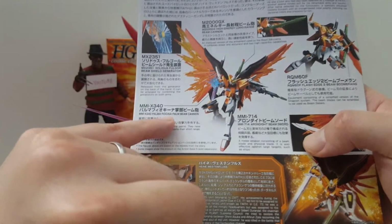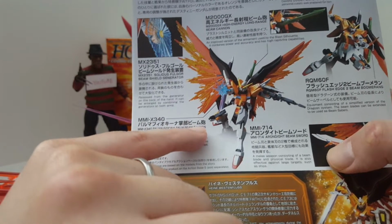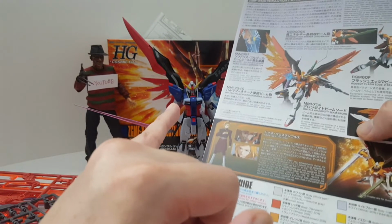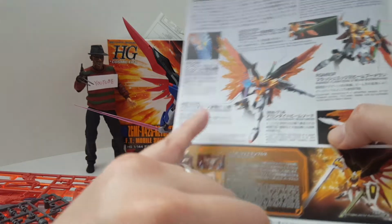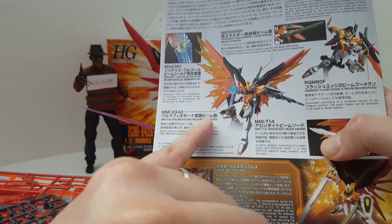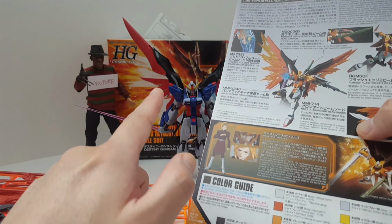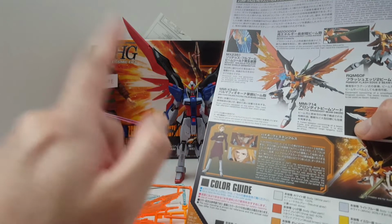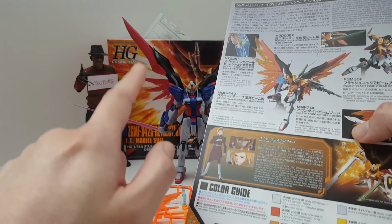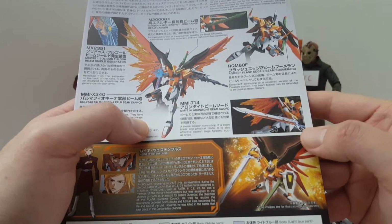There we go. This is called the Palma Fiocina Palm Beam Cannons. In my Destiny Gundam Metal Robot Damashi review, I called them like the repulsor blasting. But yeah, Palma Fiocina Palm Beam Cannon. A lot of people got upset about my review. Apparently, people in Japan really love Gundam Destiny, Gundam Seed, and Gundam Seed Destiny. Well, it's not very popular in America.